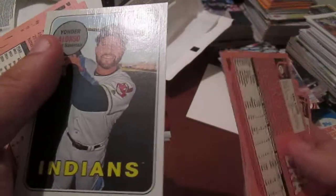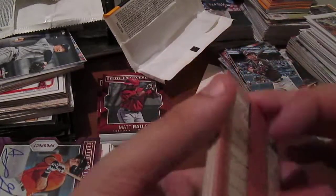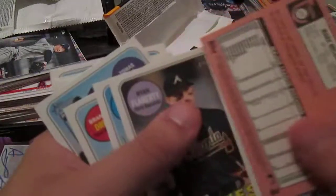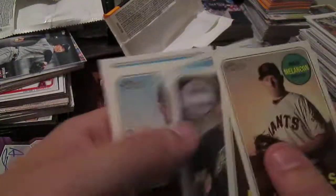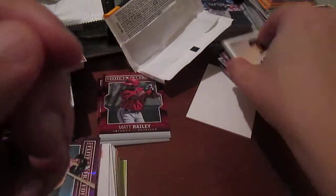Let's see if anyone is a high number, which I believe is 700. So, unfortunately, nothing good here except for Yonder Alonso is the short print. I don't remember where he is. I want to say Chicago, but yeah. So, that Aramis Garcia, I think he was in the rotation last year in San Francisco. I think that was him. He might still be. I wonder if he's still in the rotation.